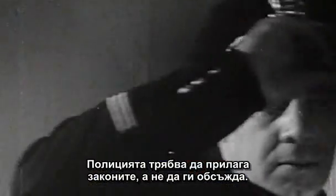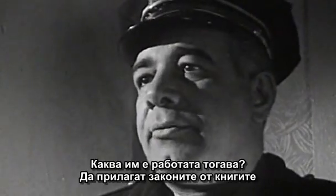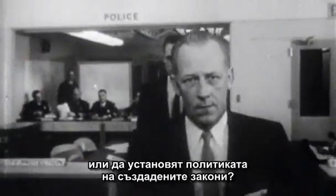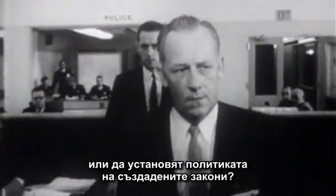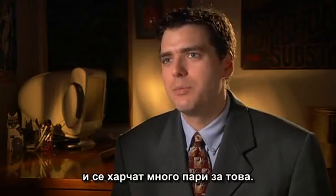Often we go to debates and it's a police officer debating us. Okay, the police are supposed to enforce the laws. They should not be arguing for or against laws. That's not their job. Well, what is their job? Is it to enforce laws that exist on the books, or to determine the policy of the laws that are made? The way to justify the policy is to create a lot of fear and then spend a lot of money combating that.